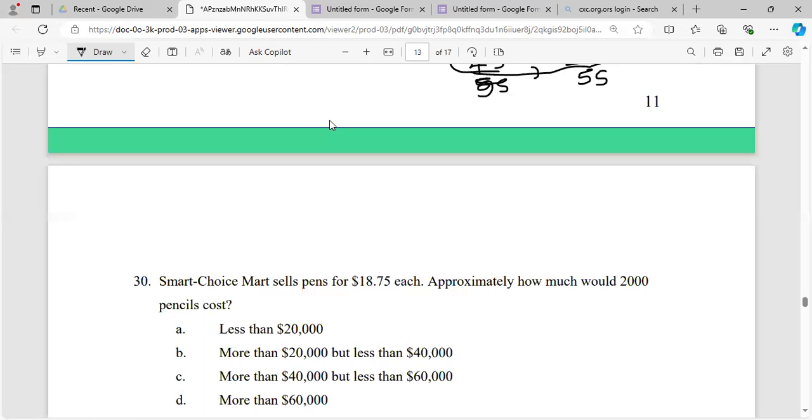Guys, can we get a volunteer to read for number 10? Yes, sir. All right, go ahead, Kenny. Smart Choice sells pens for $18.75 each. Approximately, how much would 2,000 pens cost? Read the options too, man. Less than 20,000, that's A. More than 20,000 but less than 40,000, that's B. More than 40,000 but less than 60,000, that's C. And more than 60,000, that's D.